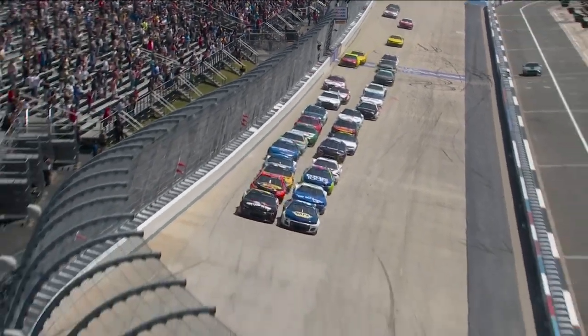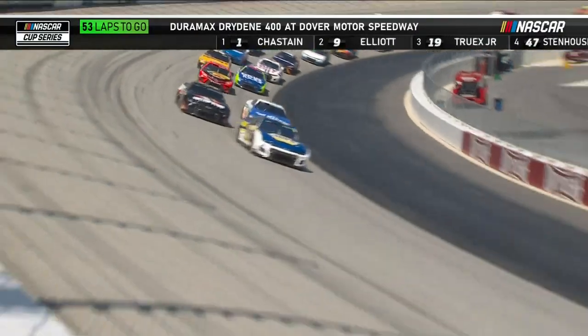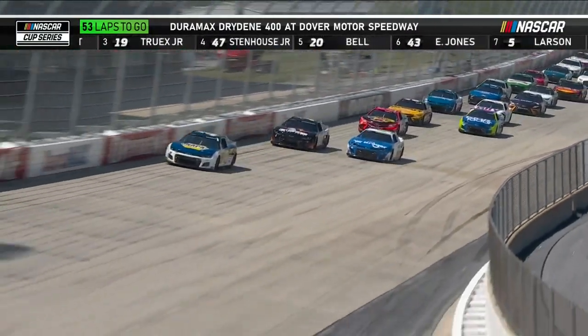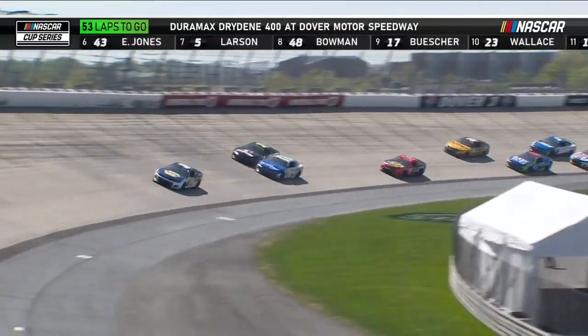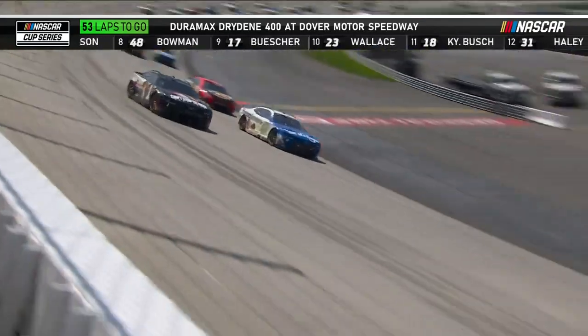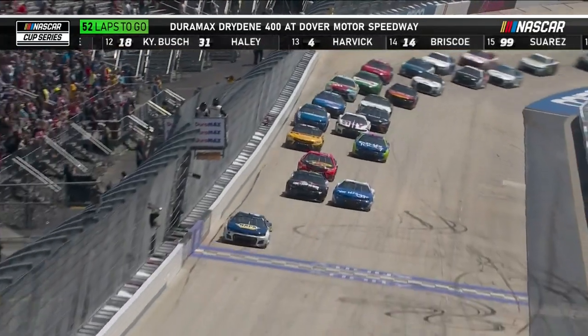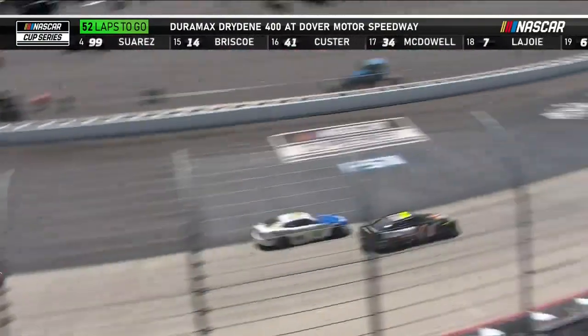Another good jump for the 9 of Chase Elliott. Can he get clear? Yes, he does. And Stenhouse in tow. Ricky Stenhouse trying to bring Jody and Tad Geschickter and Brad Daugherty back to victory lane for the first time in 276 races. That is a great job by Chase Elliott. Very hard to do on the bottom of that racetrack. Timing that and being ready for that restart. Great job.